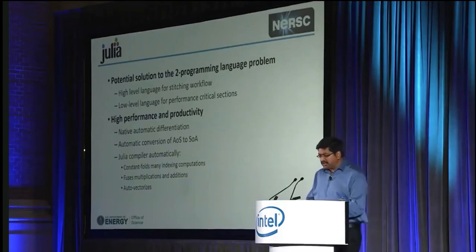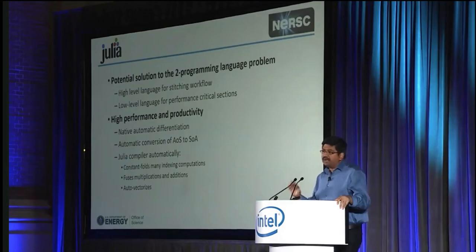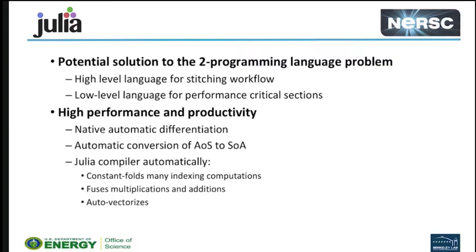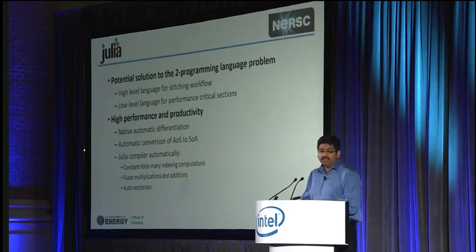So Julia, just in case you do not know, is a potential solution to the two programming language paradigm. Again, increasingly scientists turn to a high-level language like Python for their data analysis, but then when it comes to performance critical parts, they implement that in C or Fortran. Julia is a solution to that. So essentially, in the context of one language, you can stitch together a high-level workflow, but then you don't really suffer in terms of performance.